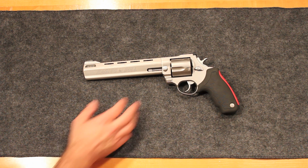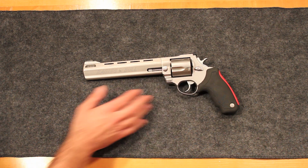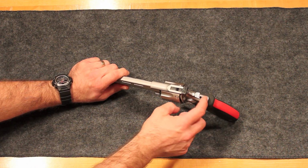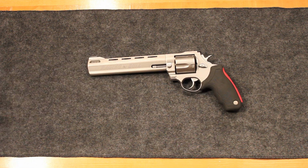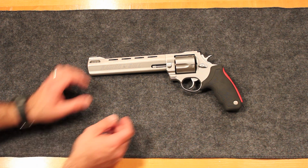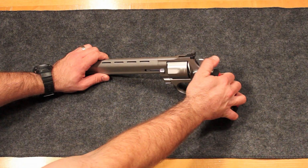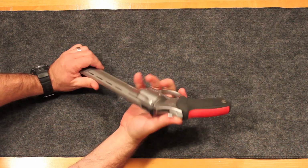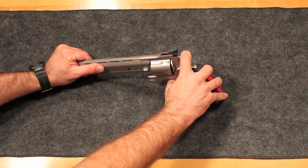So, as I said, it does have the dual lockup cylinder. It also has a security system. I showed you the keys that were in a box. It's right here, so that it cannot be fired. Other safety features: it has a transfer bar safety, which most revolvers have nowadays, so it will not fire unless the trigger is pulled all the way to the rear.